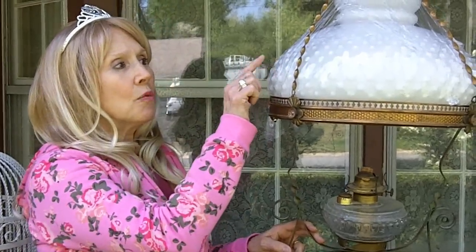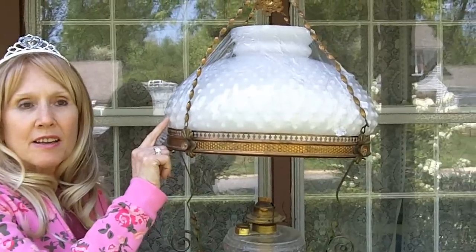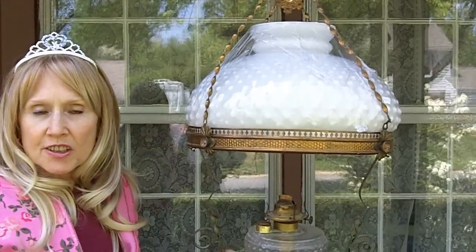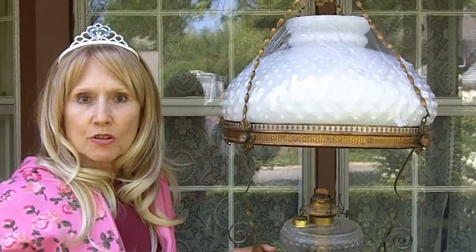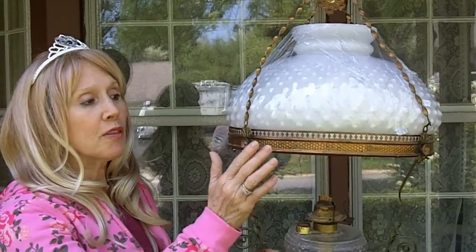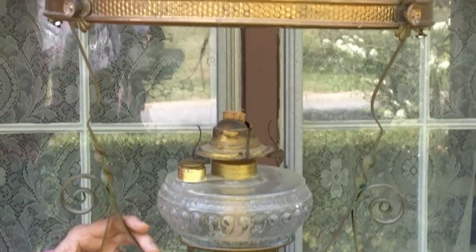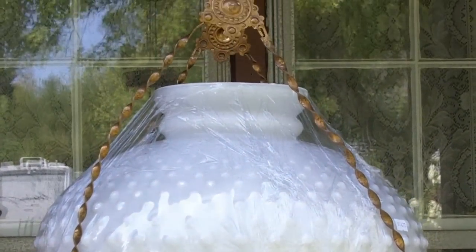Estate sale today, we found this really neat old hobnail shade. And we took a chance on it. They wanted $15 for it. And recently, at an antiques auction, I had bought this really neat 1800s solid brass hanging oil lamp that didn't have a shade. And woohoo, we got lucky.